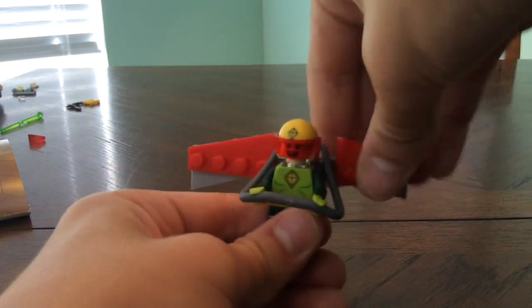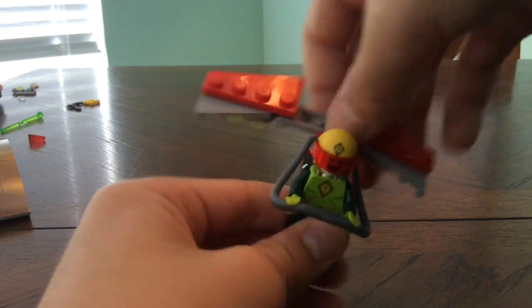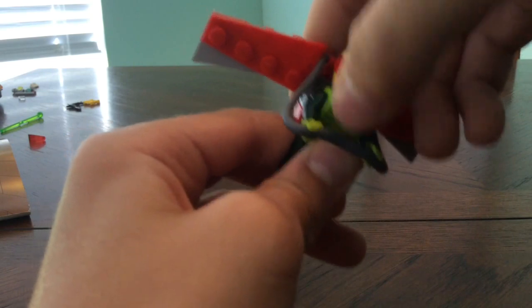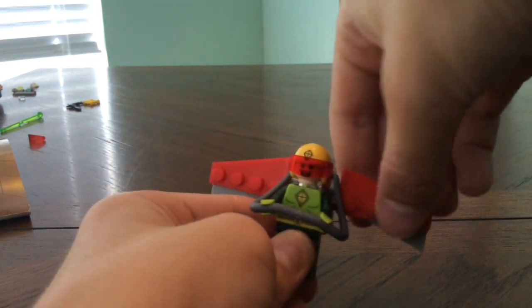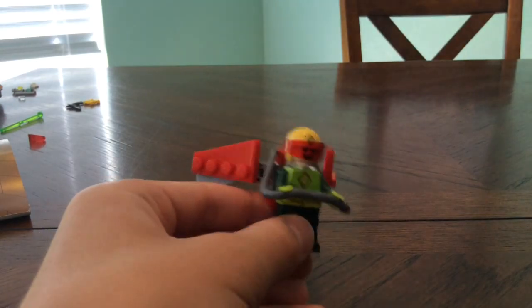But you can move him, like I said, at the back of the box. And it says it at the back of the box as well. It does come apart a little easily with mine. Come on, stick together. There we go. It does flap like this. Flaps like a bird does, which is pretty weird.